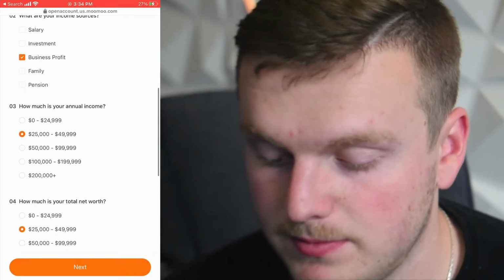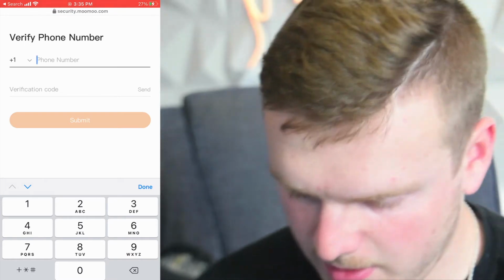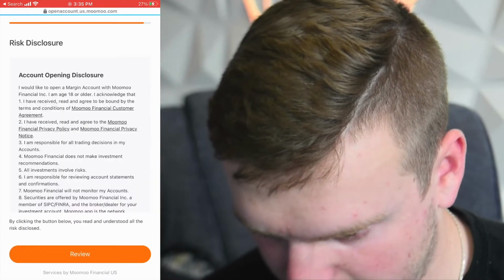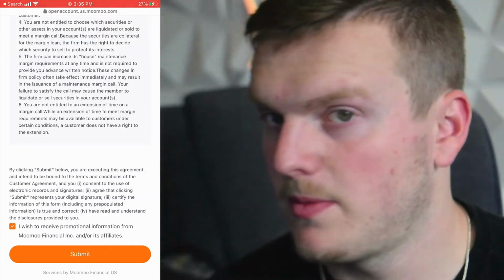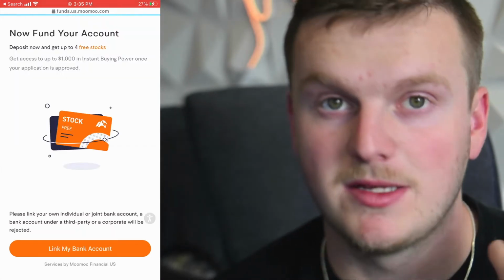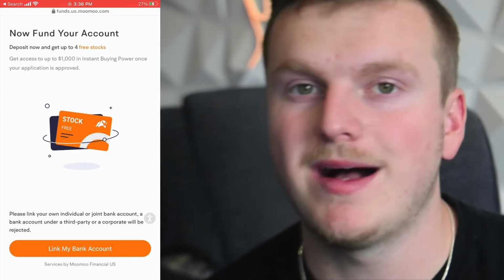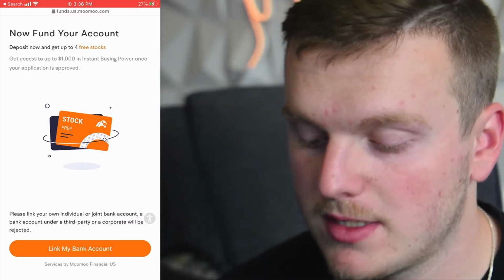Now, after this, we're going to have a few more steps, and we're going to be able to finalize our account. It's going to make sure you verify your phone number, read the risk disclosure, and then the application will be submitted. Now, all you have to do is link your bank account and deposit up to $1. You can deposit as little as $1 to collect some free stocks. You have to deposit at least $1 in order to claim your refund, because that's the last step of opening the account.